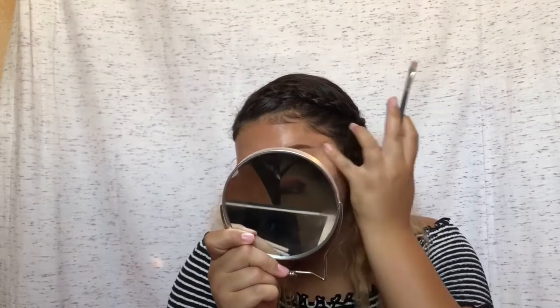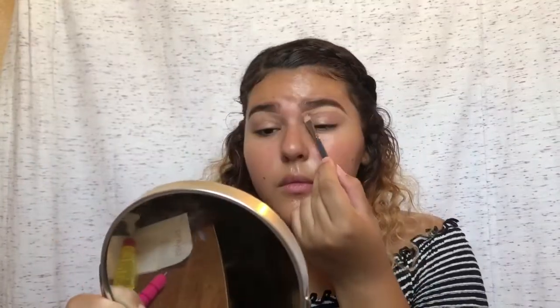Take a little bit on the brush. I'm just gonna put this right here. Please excuse my messy room. You know, you can see in the mirror. Go underneath. I normally really only go on the bottom of the eyebrow. So it just looks like that.